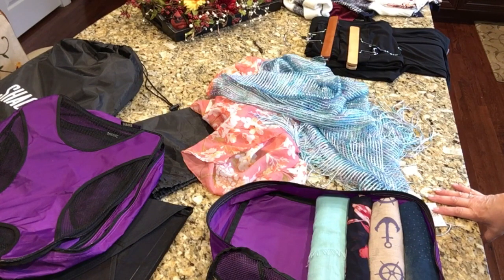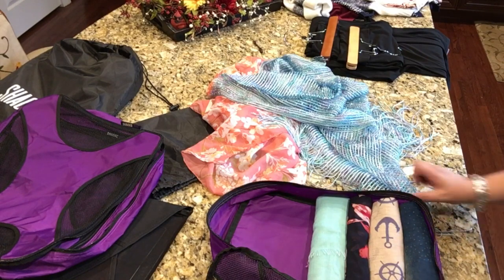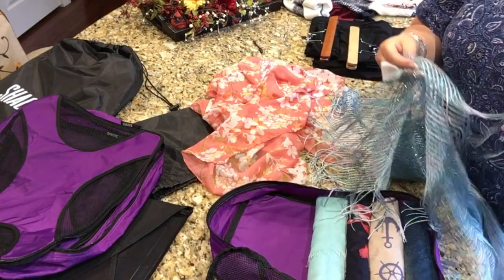Got this on sale. It says $17.99, but I know it's on sale. Look at this. You know where I got this? Cracker Barrel. That's where I got this. It is really pretty.